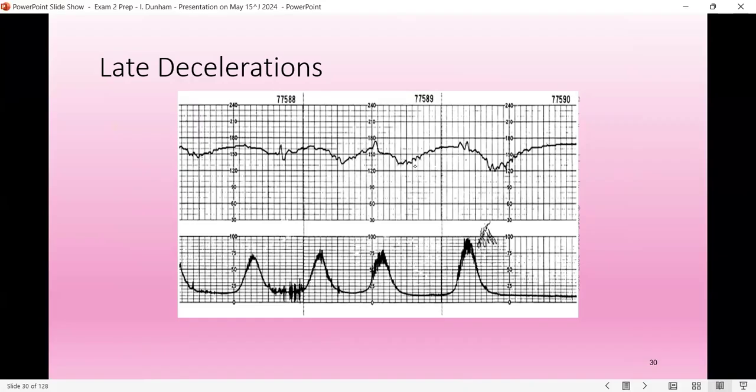Because you can see you have some squiggly lines here. So you have some beat to beat. But you see here it is starting to go away, and you're getting into the danger zone of absent variability. There is no more beat to beat, and the baby is saying, I'm in trouble. So these are what we call late decelerations. And again, this is non-reassuring. As a labor and delivery nurse, if I saw this, I would not feel good about it. I would be on my toes.